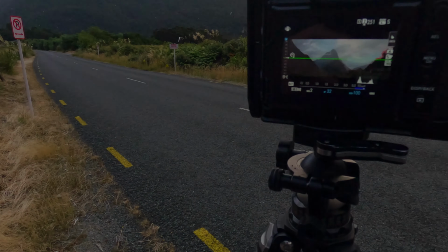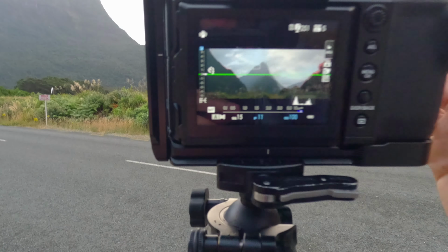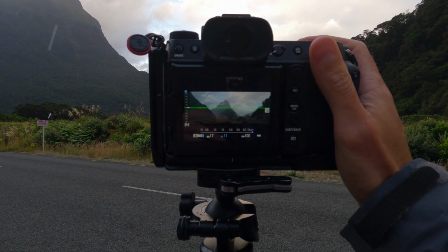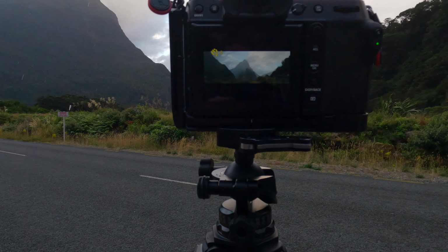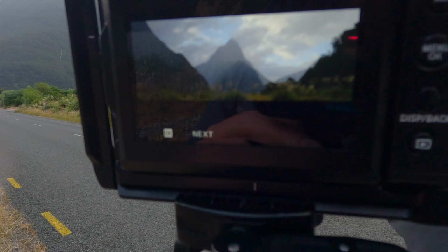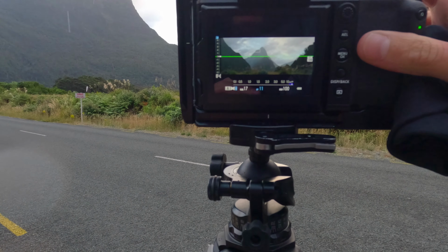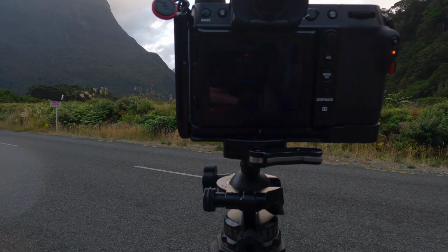I'll just show you my composition quickly on the screen. This is it here. It's an F11. Raindrops on my lens. There we go.